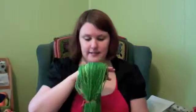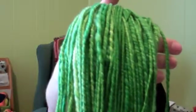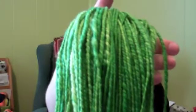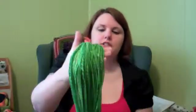So this does have a little more thick and thin in it, and I Navajo plied it. I keep hearing chain plying instead of Navajo plying, and I guess it's the same thing, but I'm calling it Navajo plying. That is what I did. And I love this so much. I think this is just gorgeous. I love green.